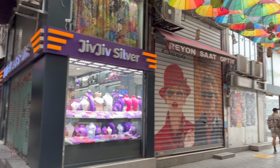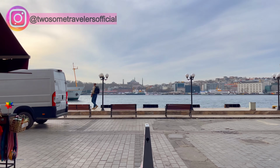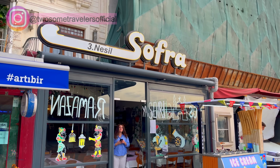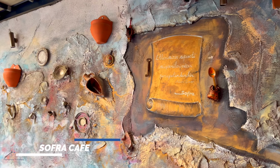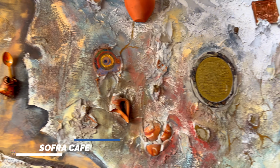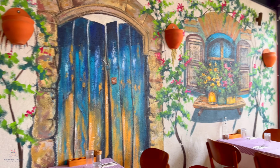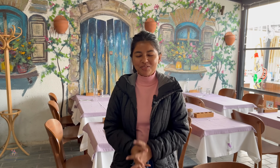The spot was only about 800 meters away from our hotel, so we took a nice brisk morning walk. We had our activity at this cafe called Sofra, right by the Bosphorus river, and it was super aesthetic. The vibe inside was really nice. We were a bit early, so had to wait for about 10 minutes for others to join in. We have come to make a Turkish mosaic lamp now. Very excited.